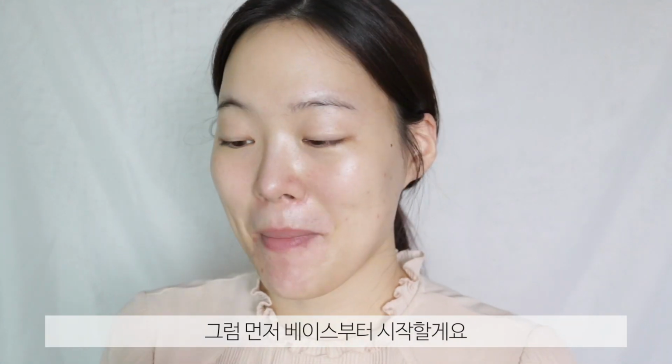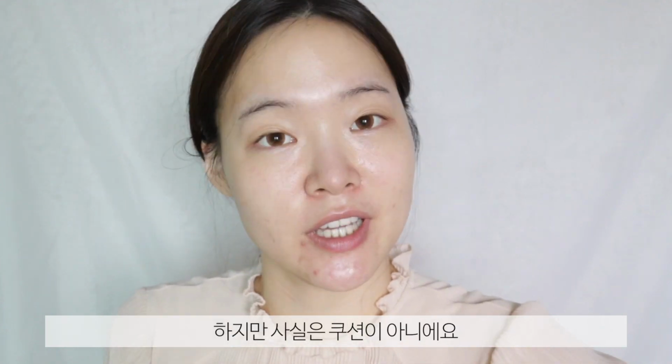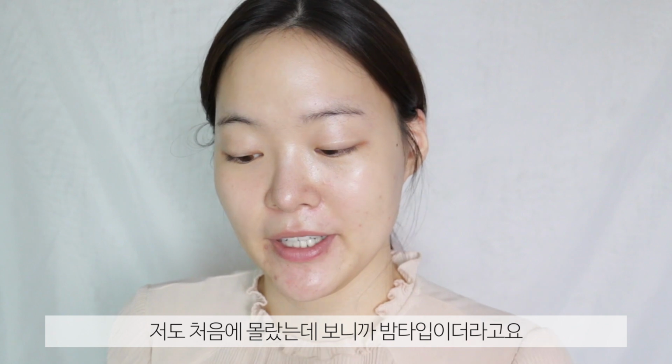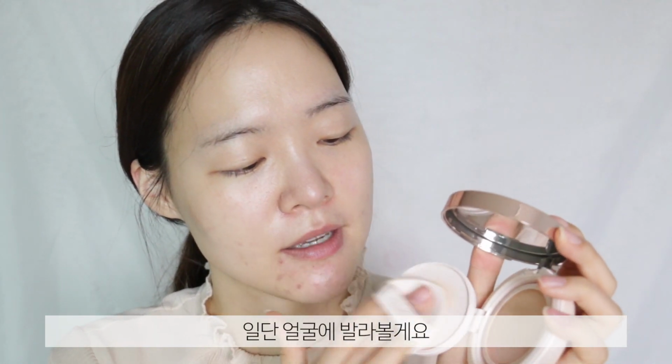Alright, so we're going to start off with the base. I have the Clio Cover Pink Glow Cream Cushion. Wow, that's a long name. This is their new cushion product, but it's actually not a cushion. It's actually a balm type, which I didn't know at first either, but it is. So you have the foundation and then you have this pink cream, which I honestly don't really use as much, but let me just go ahead and apply this on.